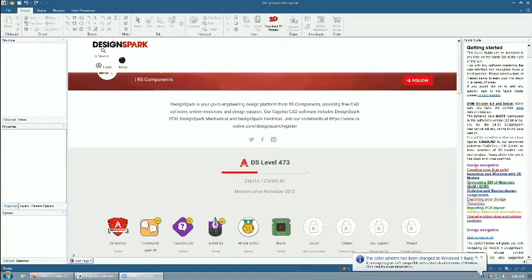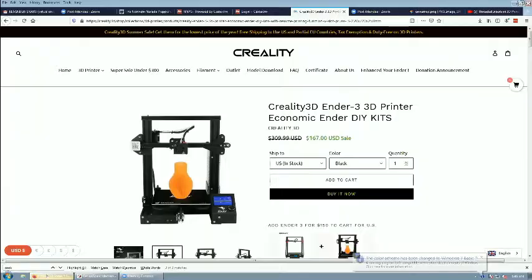Absolutely. Good morning, everyone. Before I get into that, here's the web page for the Creality printer Tom mentioned. $167 on sale. And that's the printer that he showed in his screenshot there. So if anyone has any questions about that, we can cover that in a little bit.